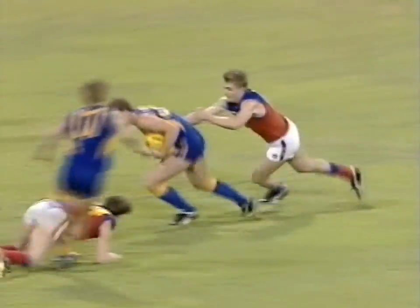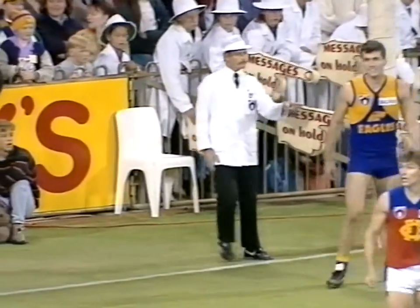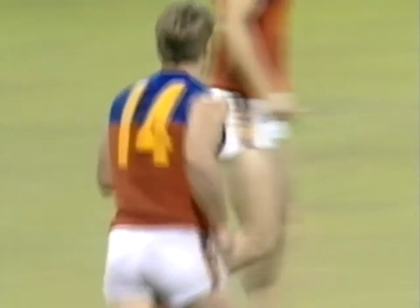Over the top, Stevens. McCarthy to Boyd. This is Waterman. Well, that was interesting. He seemed to put it on the ground. Opportunity in the pocket for Armstrong. Impossible angle. And so it proved. He slams it across the face. And a minor score.